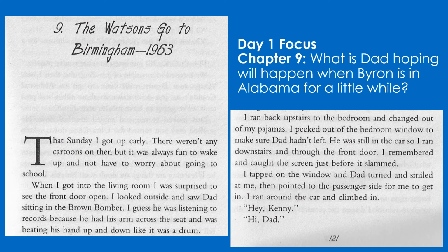I ran back upstairs to the bedroom and changed out of my pajamas. I peeked out of the bedroom window to make sure Dad hadn't left. He was still in the car, so I ran downstairs and through the front door. I remembered and caught the screen just before it slammed. I tapped on the window and Dad turned and smiled at me, then pointed to the passenger side for me to get in. I ran around the car and climbed in.